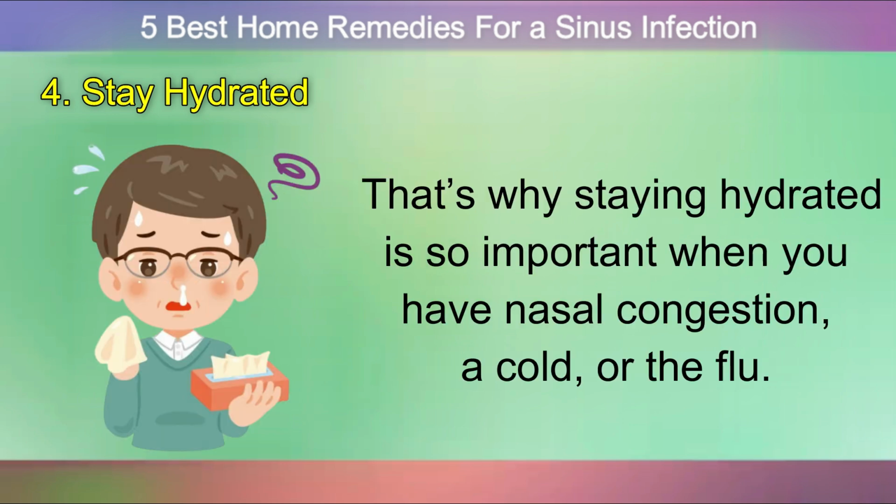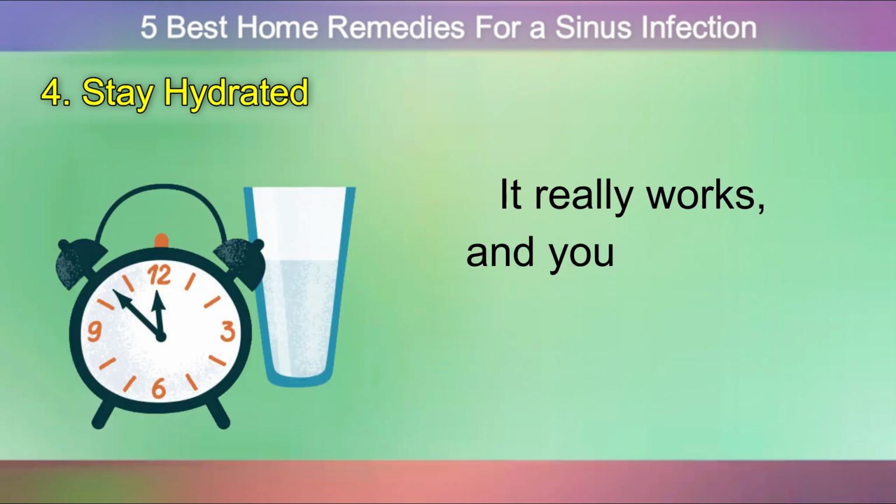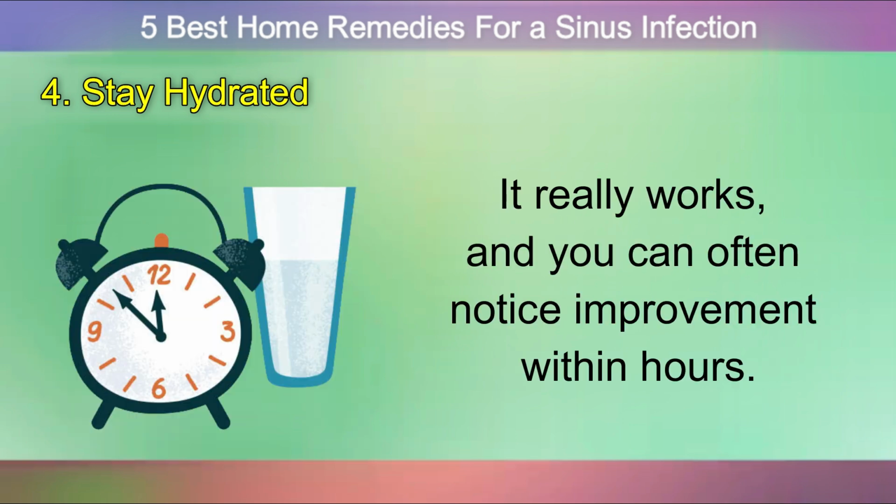That's why staying hydrated is so important when you have nasal congestion, a cold, or the flu. So when a doctor tells you to rest and drink plenty of water, don't underestimate it. It really works, and you can often notice improvement within hours.